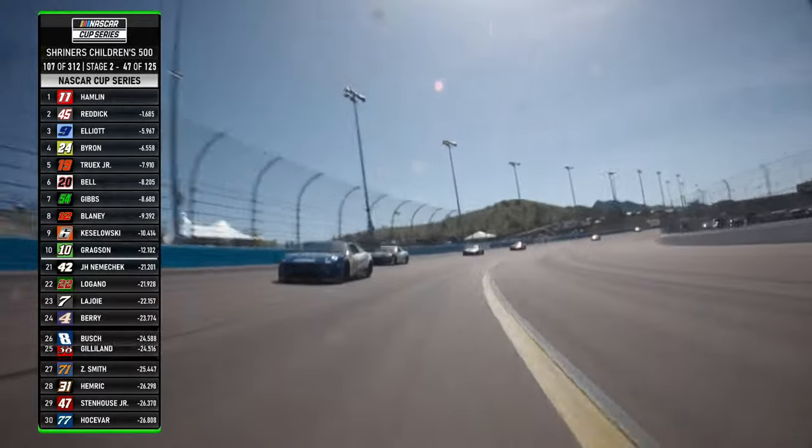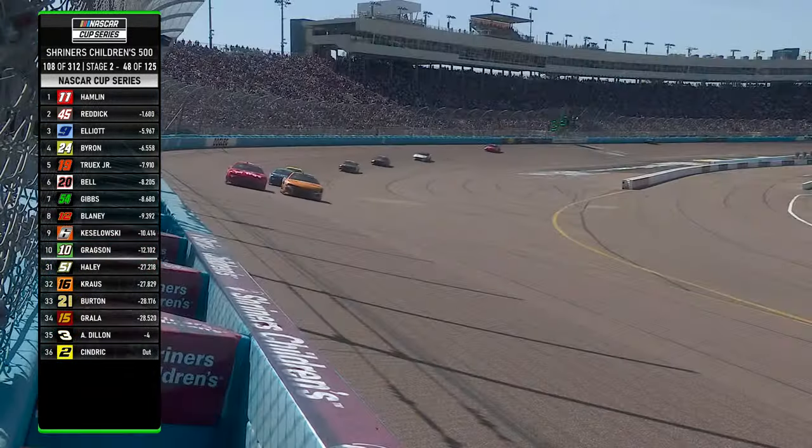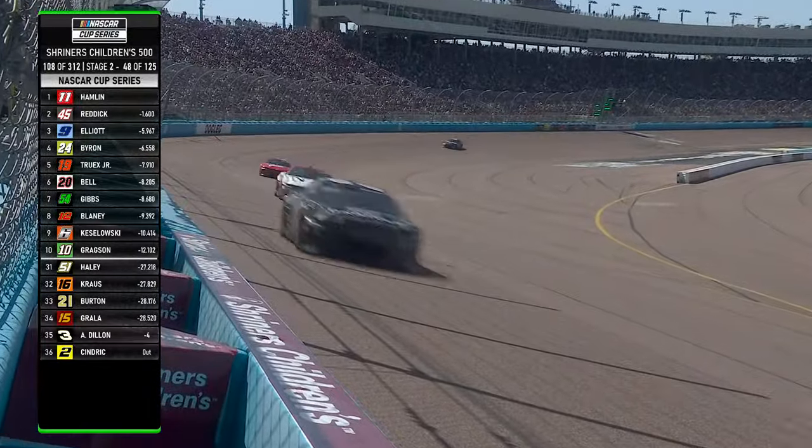Long green flag run here. When we come back, we'll check with Larry and see when we can expect green flag pit stops for the first time today.